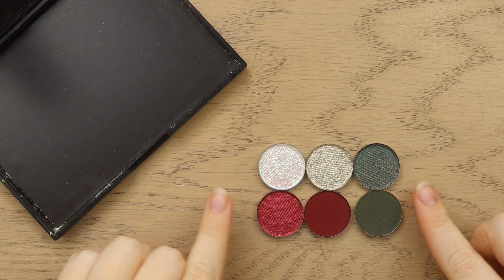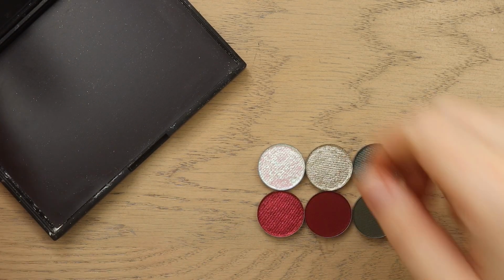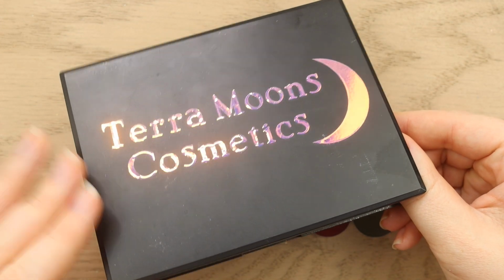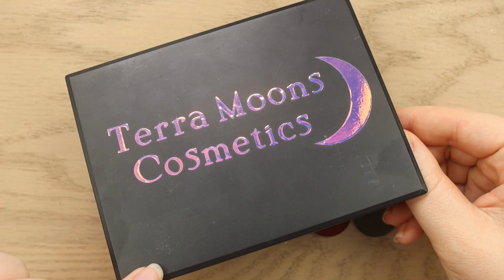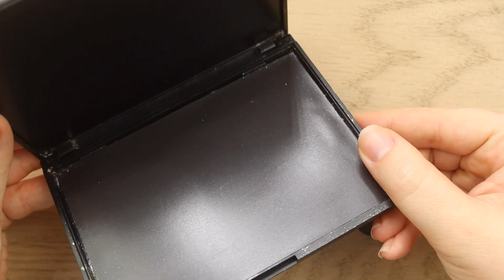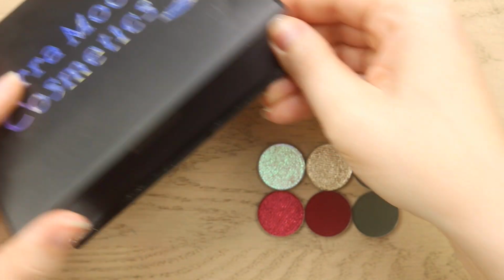Okay, so here's what all of these 6 shadows look like together outside of their packaging. So cute. And can you believe I found this? I have a palette from Terra Moons. I believe this was their first magnetic palette. You can see it's just kind of like a sticker, super old little palette, but very nostalgic. So I thought I would throw the bundle in here.